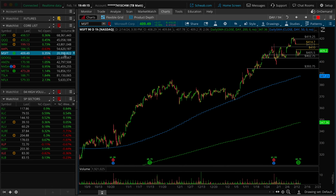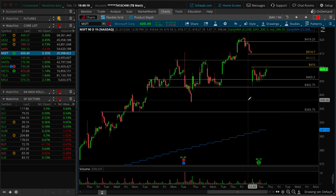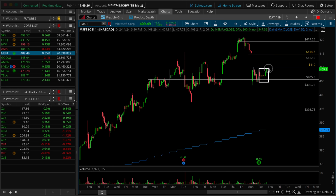Let's move along and take a look at Microsoft. The daily time frame chart doesn't really do this thing justice, so let's just keep it on the hourly. This is a balance range, and we can see buyers are stepping up near the lows. An inside bar on today's session, this range is completely contained within the Tuesday range. So very simple: you're either looking for a continuation to close the gap overhead or further consolidation.